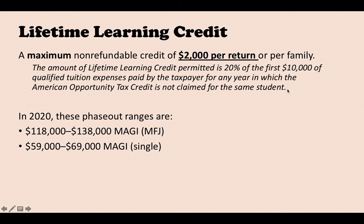So if you have $10,000, and $4,000 was used to claim the American Opportunity Credit, you cannot do that. So you can only use the remaining $6,000 for the Lifetime Learning Credit, right? So this one is basically up to $2,000.